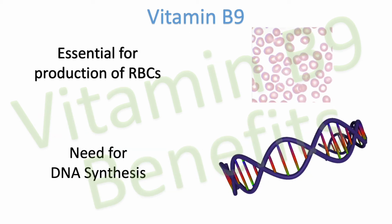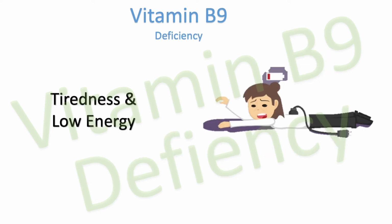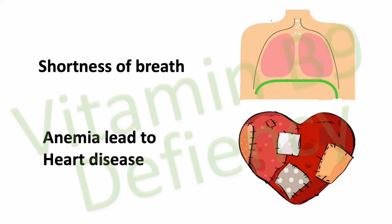Vitamin B9 benefits: it is essential for production of RBCs and needed for DNA synthesis. Let's find vitamin B9 deficiency. Feels tiredness and low energy. It leads to shortness of breath and heart disease.